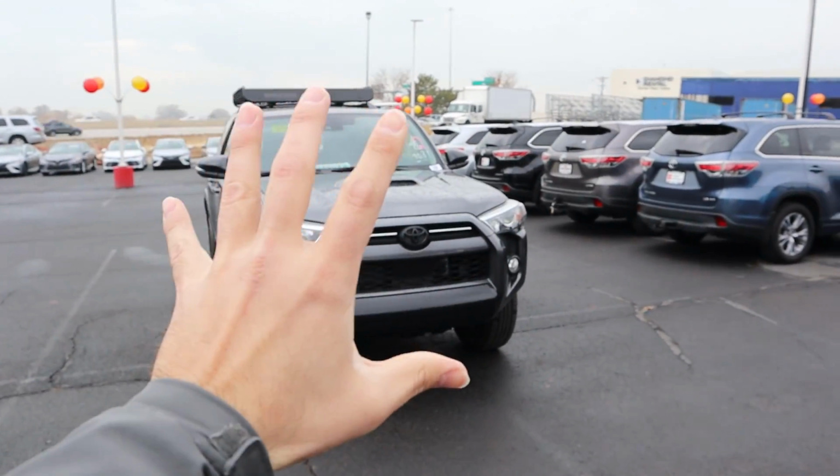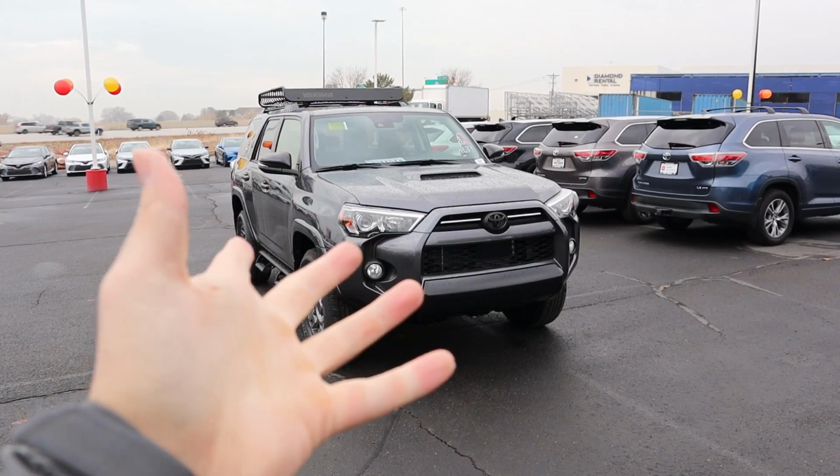I really like this package. It's a great alternative to the TRD Pro, like I said.